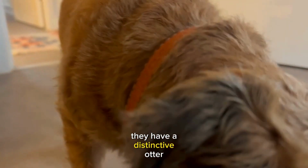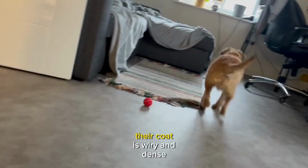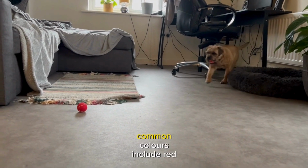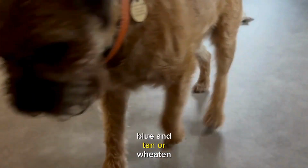They have a distinctive otter-shaped head with a broad skull and a short muzzle. Their coat is wiry and dense, providing protection against harsh weather and terrain. Common colors include red, grizzle and tan, blue and tan, or wheaten.